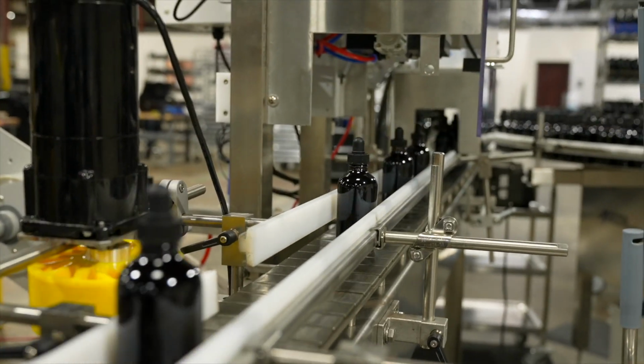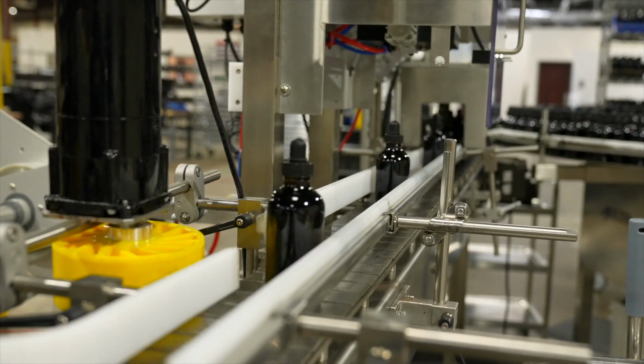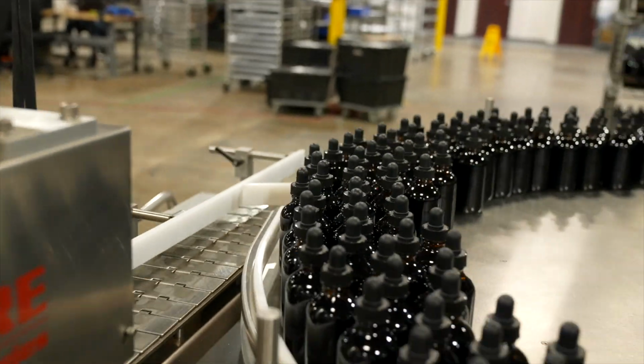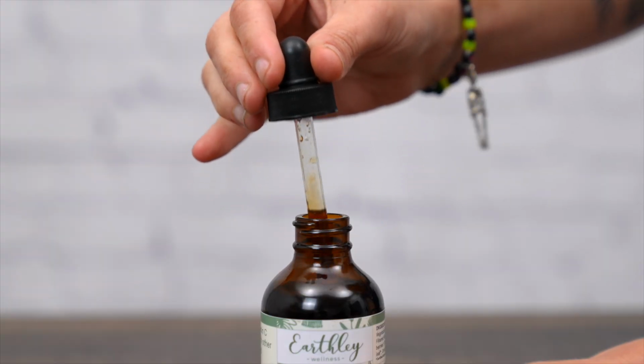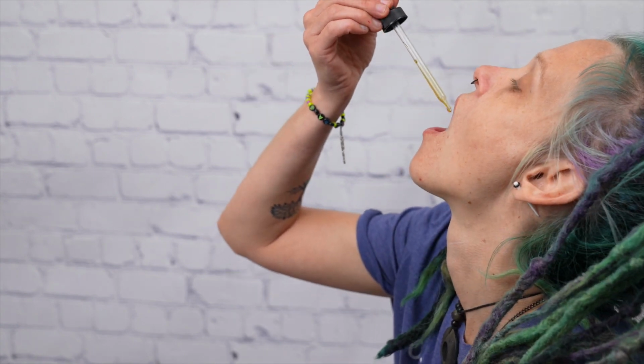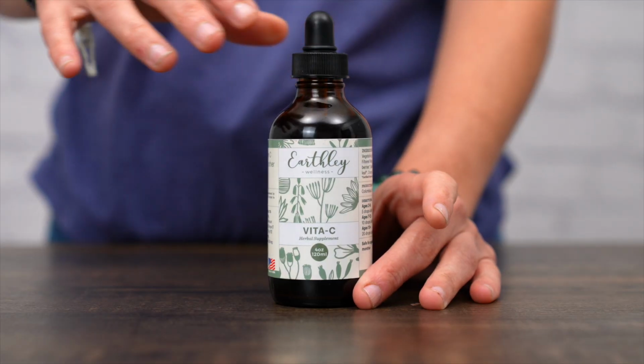Vita-C helps to support the immune system, is rich in B vitamins, supports liver health, supports kidney health, and promotes digestive health. To use Vita-C, take 5 to 20 drops daily: 5 for ages 2 to 6, 10 for ages 7 to 12, and 20 for ages 13 plus.